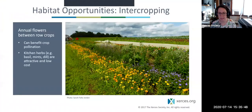Another opportunity that's similar would be intercropping. So this is, again, a temperate environment, but there's lots of different ways to incorporate annual flowers between row crops. And kitchen herbs like basil and mints and dill are attractive and relatively low cost options that are really attractive to a variety of pollinators. Having these intercropped can also benefit crop pollination. I think I mentioned before, having basil intercropped with chilies actually benefited fruit size in those chilies.